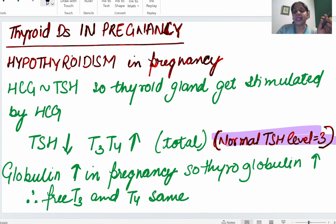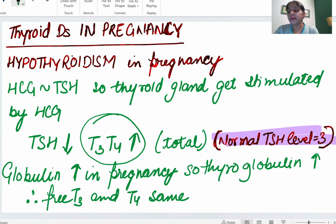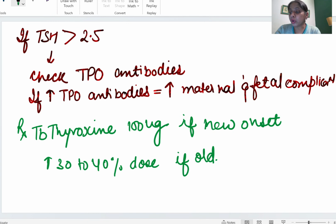Globulins increase in pregnancy. We have studied in the physiological changes that globulins increase in pregnancy, so thyroglobulin increases. Now this increased T3 and T4 get bound to the thyroglobulin. So in total, free T3 and T4 are the same. Only the TSH levels are reduced due to the HCG TSH-like effect. So in pregnancy, the normal TSH value is 3, right?